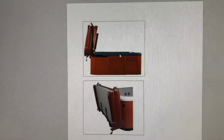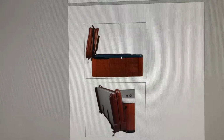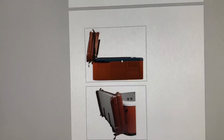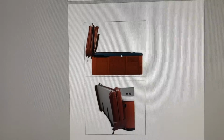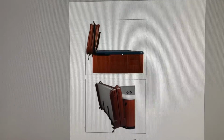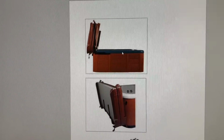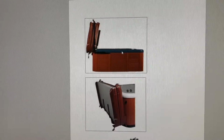The one on the top, as you can see, the cover does not fold down to the side of the spa. It stays up in the air. Where I live here in Middletown, Delaware, it's very, very windy, and I'm worried that the wind would put enough stress on those arms and probably break them.